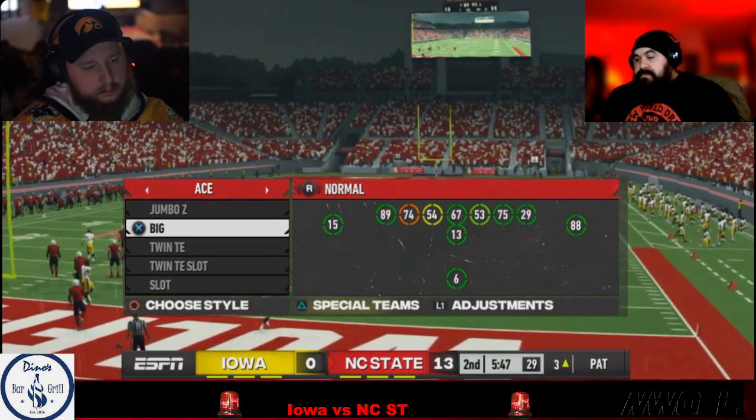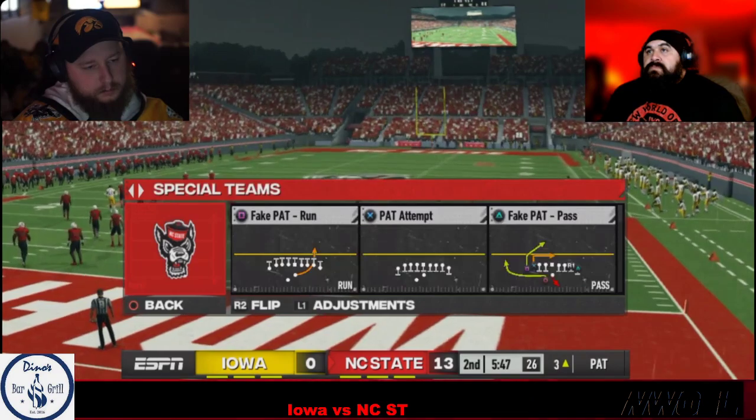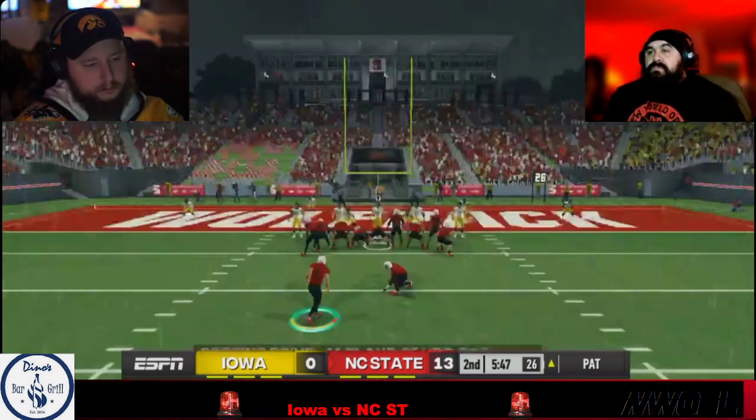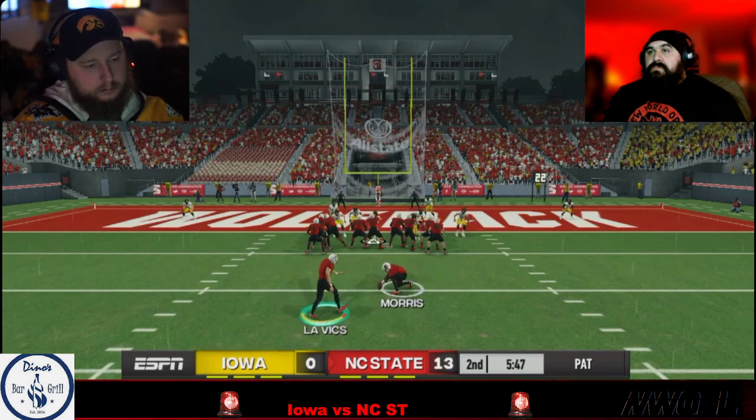Hey, nothing wrong with a little fullback love. You got to show them that you care about them and that you appreciate their hard work, because us fullbacks don't get a lot of credit. Yeah, I can't really tell. He's been sweating a little bit today.